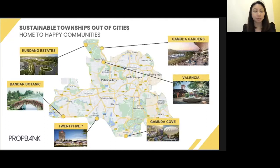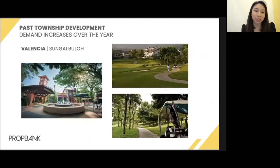Okay, so as of now, they have a total of 6 townships in Klang Valley itself that you can see on the map. So this is my personal favorite, Valencia Sungai Buloh, and I'm going to go into it. The reason why I love this place is because it's near to my house.